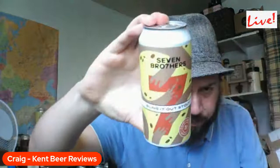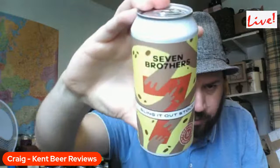So yeah, I think I've only had one Seven Brothers beer before, and I don't even know if I reviewed it. I can't remember. So from the same guys then, this is a 5.5% Sling It Out Stout. Bit of a flashy can. I'm trying to tilt it because of this light, otherwise you just can't see all that sort of stuff. So a chocolate stout brewed with upcycled Kellogg's Cocoa Pops provided as part of their sustainability program. Base malt, chocolate malt, and caramel malt make up the core of this delicious sweet stout, 5.5% ABV.